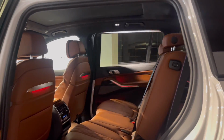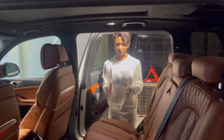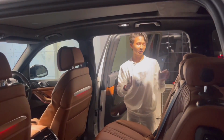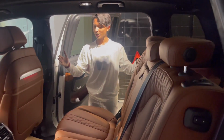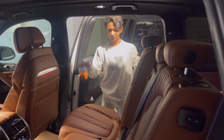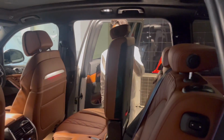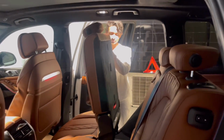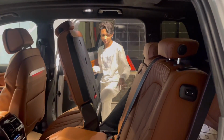Now let's get inside the third row of this car. So this is not the captain chair, this is a full row. For getting inside the third row, there's a button here. If you press this, the front seat is going to go straight for giving room for this seat to come up. This is the 40 distribution. There you go. It's really easy to get inside and exit the car.